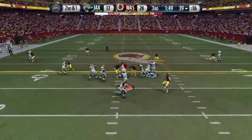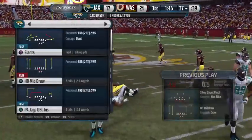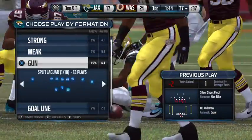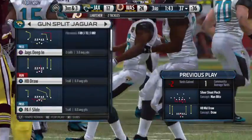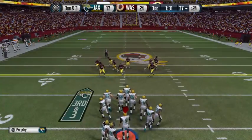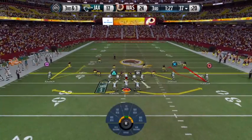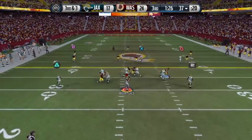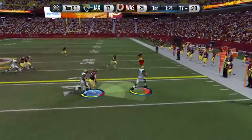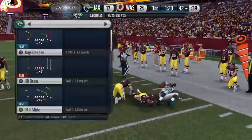Second and one. Robinson's going to secure the handoff. They are in the backfield in a hurry and will bring him down for a loss behind the line of scrimmage. Now looking at third down. Split backfield here. We'll send it back to the quarterback out of the gun. He's looking to the right here on this throw. The tackle's made and the first down is picked up.